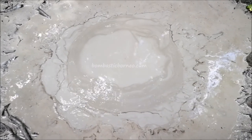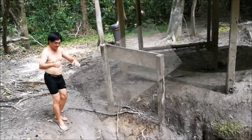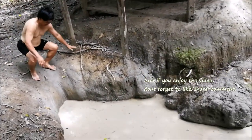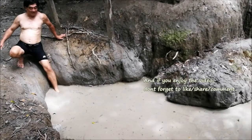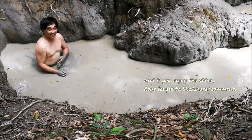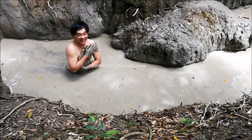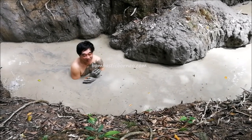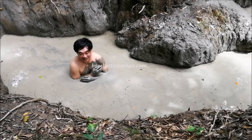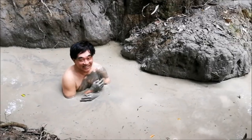The smallest mud volcano here in Pulau Tiga. Going to the mud. Dia dalam tidak dalam, paras pinggang. Siapa nak sih ya? Tenggelam sekali. Tenggelam. What? Oh my god. Oh, I have to force myself to go in. It's so thick that I couldn't even get down. I'm floating.